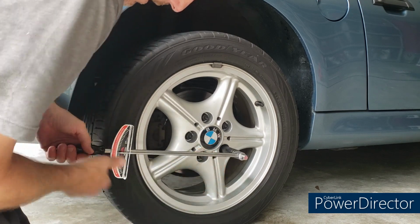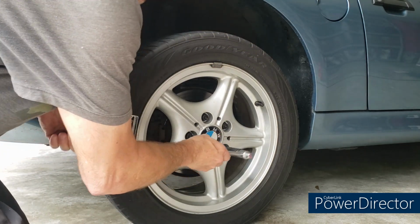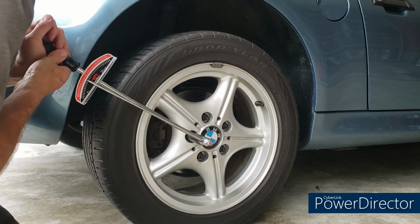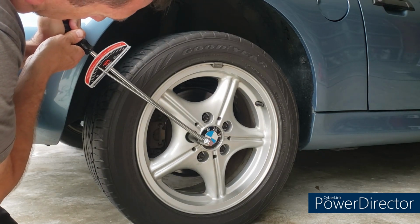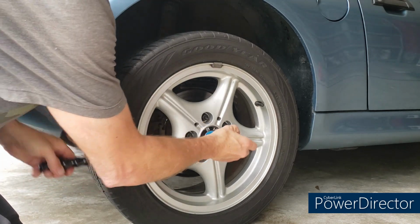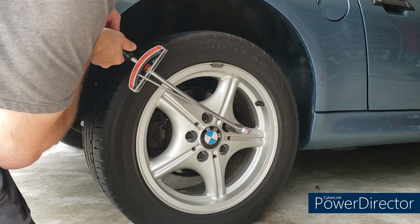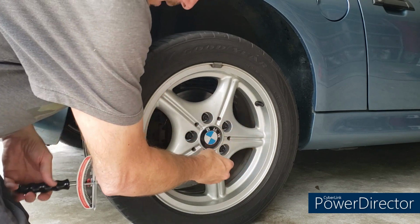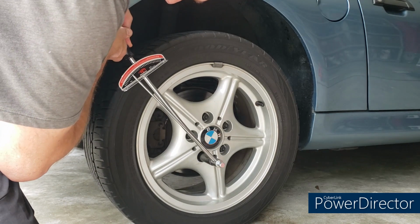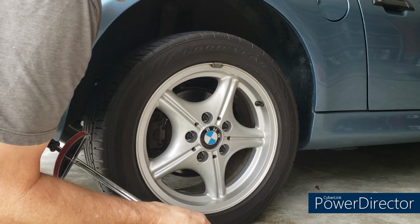Star pattern. Take them all up to about 80. And then we'll get them that last little bit, again, using that star pattern. And don't forget, after you go about 30 miles, double check them again.